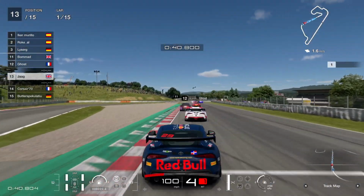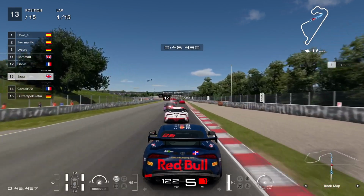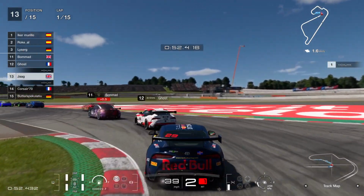As regards to tyres and things, there was only one tyre available, which is the racing medium. However, there is a compulsory pit stop that you have to do. I'll talk to you about that in a minute. Right, let's get back to the race.